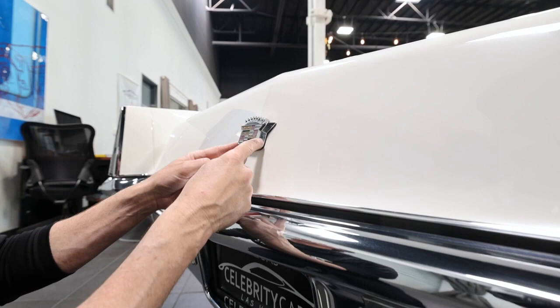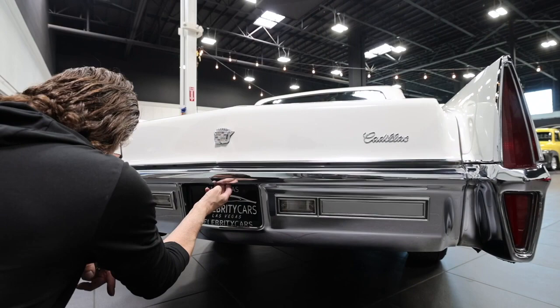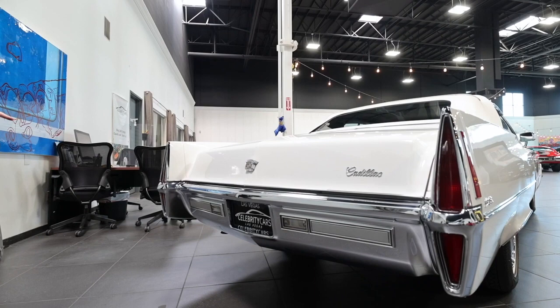There's your door lock. This rear bumper, folks, wow. This is really something. Okay, now I had an idea. So hold the camera right there. I'm gonna open up this door and we're gonna shine a little bit of light underneath the rear end just so they can get a glimpse of how clean it is down there.